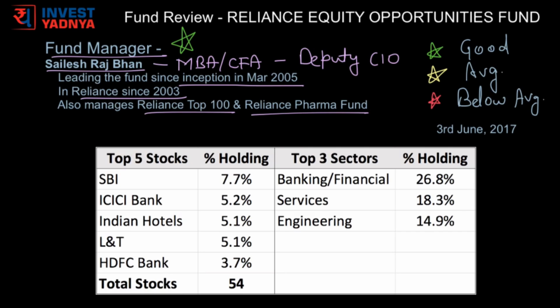Next parameter is top stock holding of the fund and understanding fund's diversification. As on 3rd June, fund has 54 stocks in portfolio with top 5 contributing close to 27%. Current cash allocation is almost nil and almost 100% is in equity. Fund has a good diversification in portfolio with not so high allocation to top 5 companies. Weightage of these companies is little higher than our benchmark of 25%, and hence we give this parameter a yellow star. Next parameter is sector diversification.